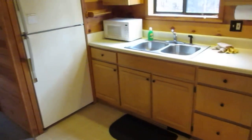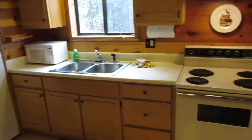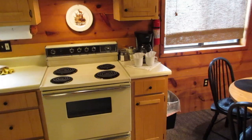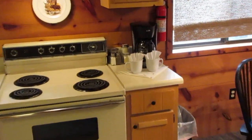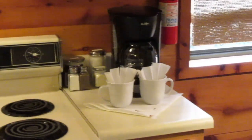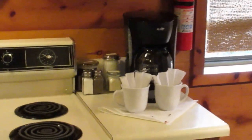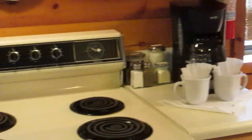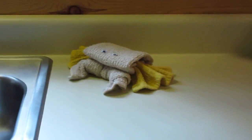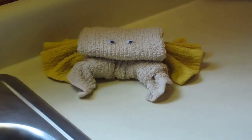The kitchen is extremely nice. Everything works, and we did replace the coffee pot. Someone left it on and burned it out. So not only did we replace the coffee pot, but we now have an extra one tucked away somewhere so that we can get to it if someone does burn one out. I want to show you what our housekeeper does. It's kind of a neat little deal that she does with the linens. A little crab.